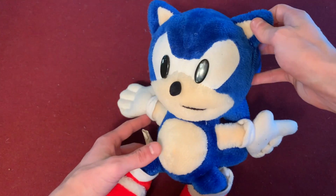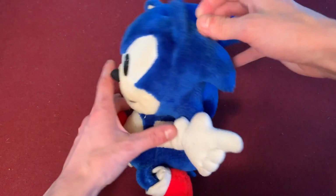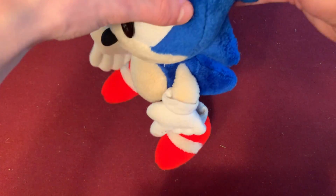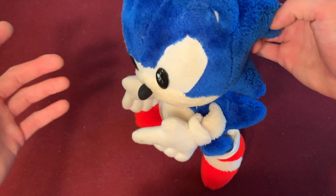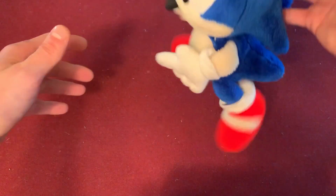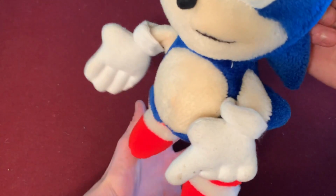Sonic has a big head in general in the game, how he's supposed to be designed anyways. Think about all this stuff on the back of his head that makes it look so huge. And that's why a lot of Sonic figures don't stand up. And obviously this is a plush, so it's not going to anyways. But even a figure, because it's so back heavy, it's really hard. I have some newer Sonic figures, but I don't have them with me because I only brought vintage stuff over here.